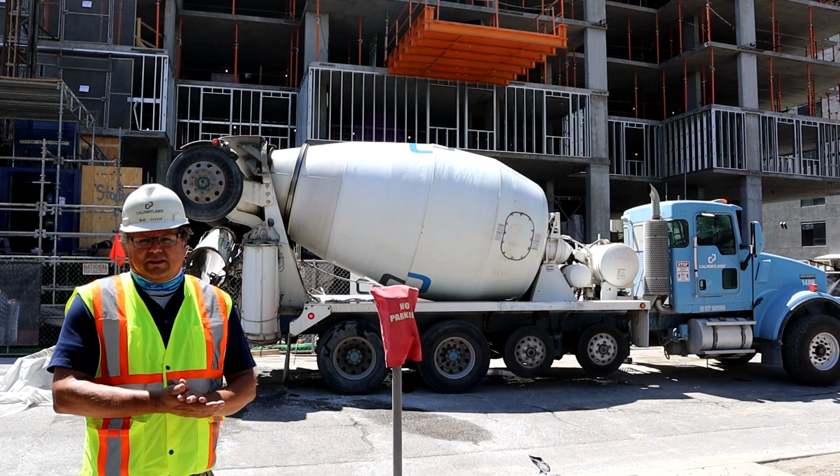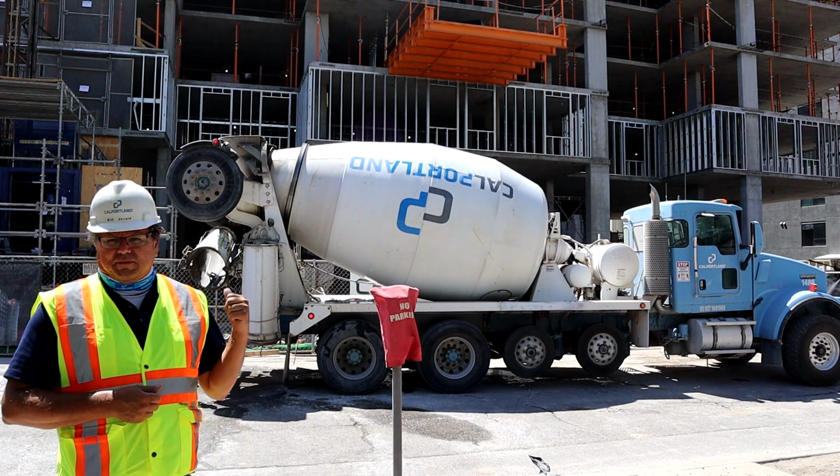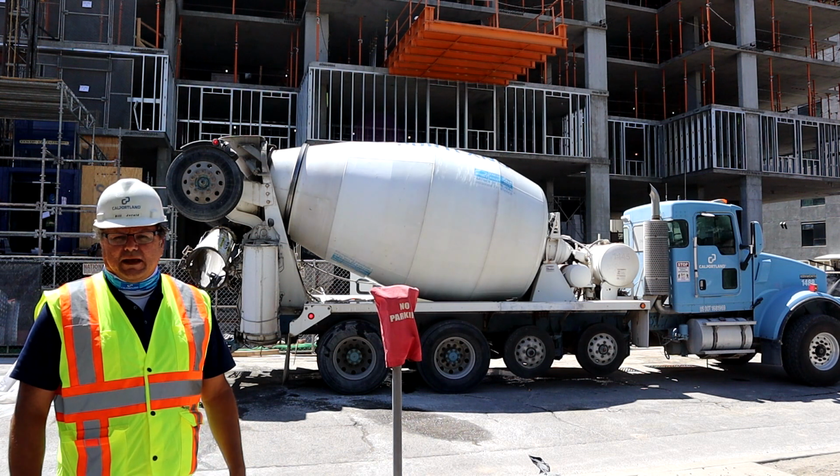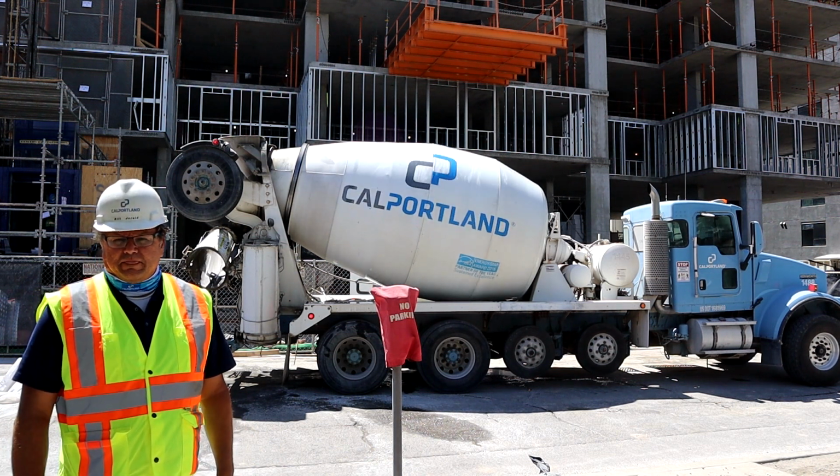Well, here it is, the end of the road. Washing out the truck, getting the last bit of concrete out of it, and heading back to the plant, lining up for the next load.